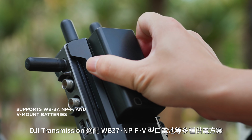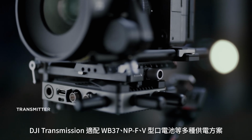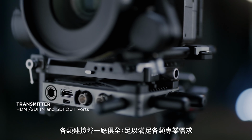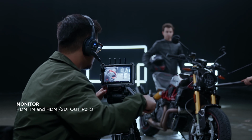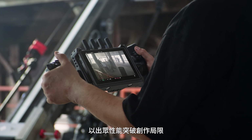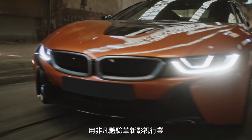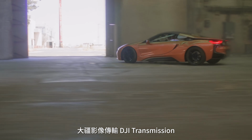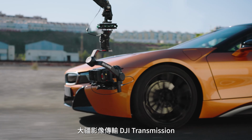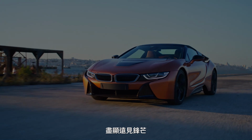DJI Transmission supports WB37, NPF, and V-mount battery options, in addition to a variety of ports to meet diverse needs. With all of these innovations and more, DJI Transmission gives users a powerful device that packs reception, monitoring, control, and recording all into one, helping to push the limits of your creativity and revolutionizing the industry. This is vision beyond boundaries.